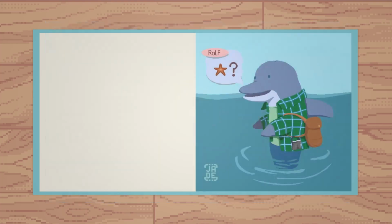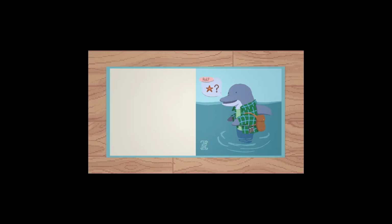Sort of like that. And we eventually came up with Rolf, who was this dolphin. And they would ask you for starfishes, and in return they would give you some sort of hiking gear, like tents, campfires, that sort of thing. And Rolf was an avid hiker, even though, you know, he was a dolphin.